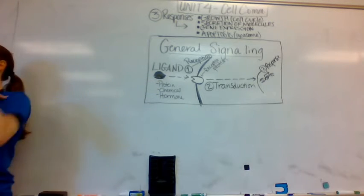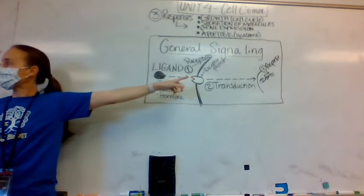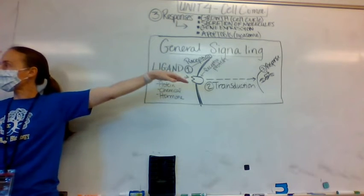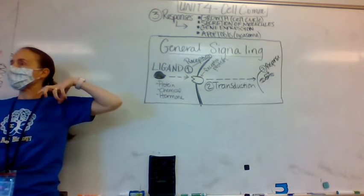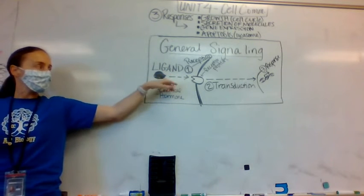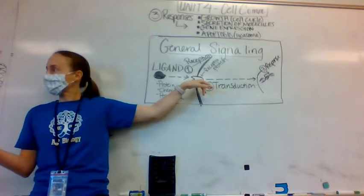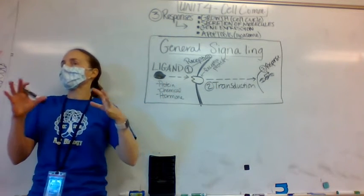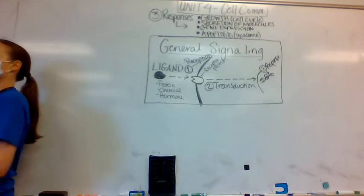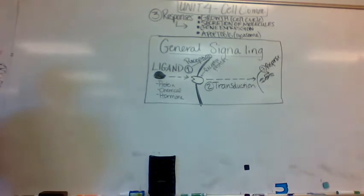I wouldn't call it a substrate, because I wouldn't say that this is an enzyme, but it's kind of the same idea, right? It has to lock into that. In a substrate, usually the enzyme is acting upon it, like breaking it apart. That's not the case here. In this case, the ligand is locking in and actually causing some sort of change in the protein. So substrate, we leave that term with enzymes. A ligand is a little bit different because it's a signaling molecule rather than something that's going to be broken down.